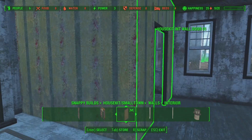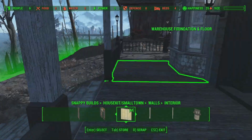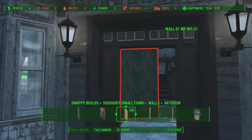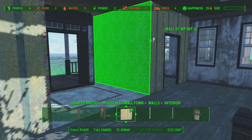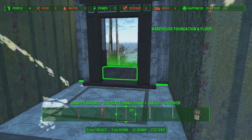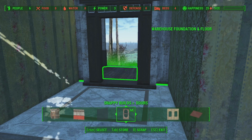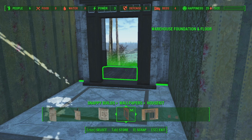So my thing is, I think I want to make the entire downstairs this green color wallpaper. I'm actually just going to grab this wallpaper right from her. I think I like that. So let's dive in to completely wallpapering the lower level. And then the two rooms that we made, we can make them different color wallpapers.